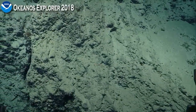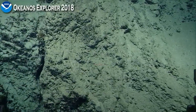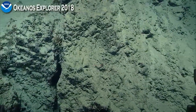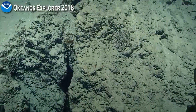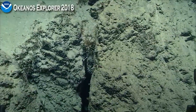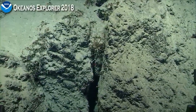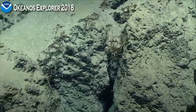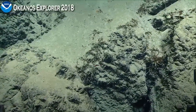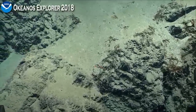Yeah, it's really hard to see. You have to look at side view to see a lot of these branching corals because they really blend in with the background. That's why it helps to look along the wall once in a while, because you see things with the three-dimensional view that you don't quite see when you're looking at it straight on.